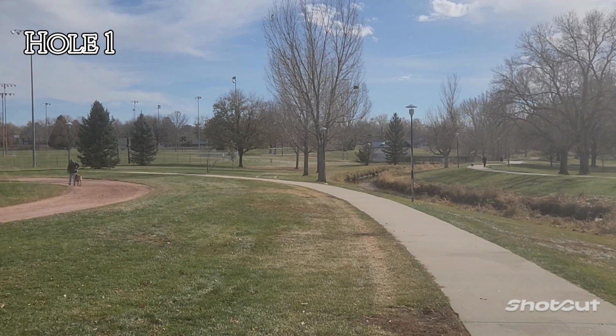So just on hole 1, we're gonna throw 2. We're gonna throw 1 of each type of shot. We're gonna try the hyzer over the water, and we're gonna try the anhyzer flex, and we're gonna take the better of the 2 and start a run from there. I think I'm gonna start this one with the hyzer.